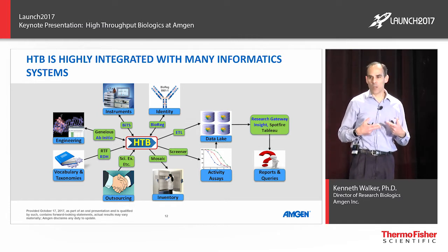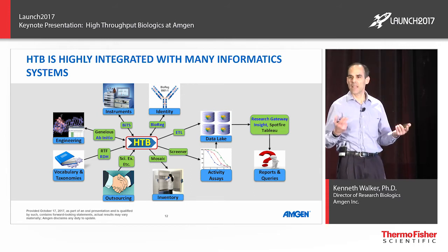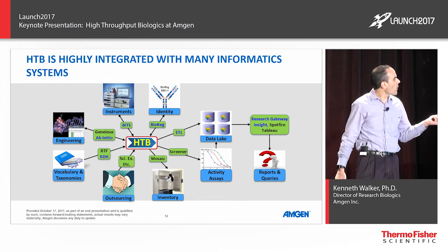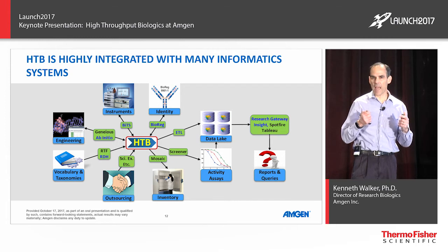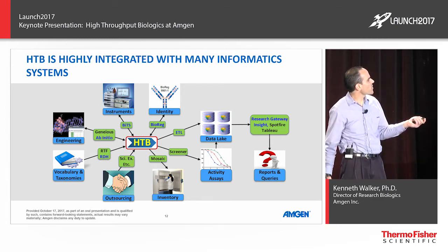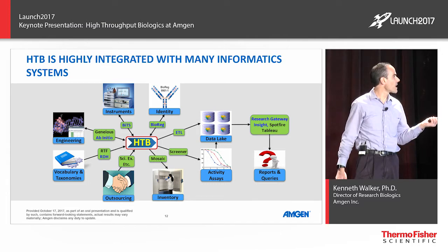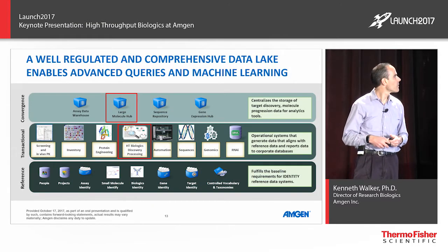And that makes it then available for our other systems. So we have an internal system for doing queries called Research Gateway, which is a very handy system for asking questions about data, research data. We also have Insight, which is more internally designed. It's more specific for actually assessing samples and comparing them. And then, of course, we have external packages like Spotfire and Tableau. So all of these things can be used to generate queries and reports on the data that sits in our data lake.